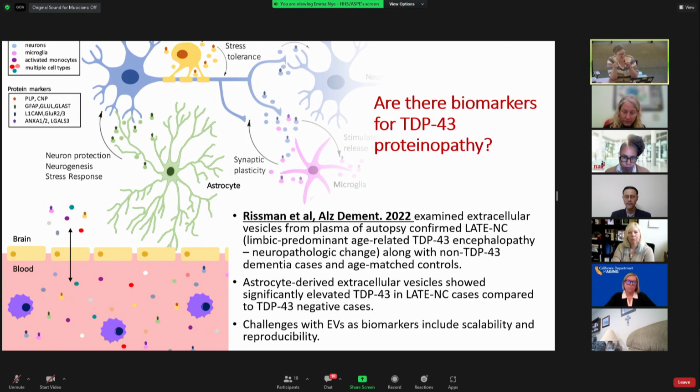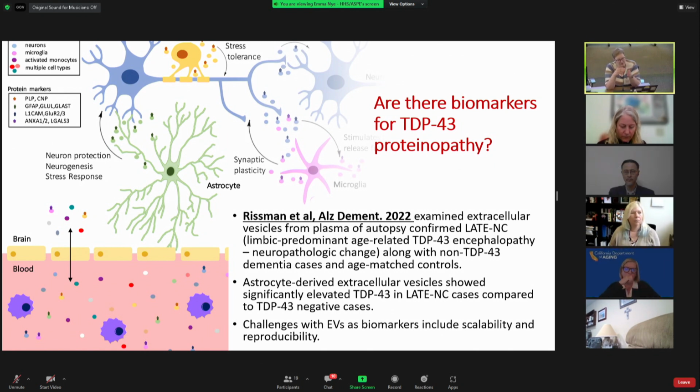And you can isolate these exosomes by using cell surface markers. So a microglial cell will have a different marker than an astrocyte cell on it. And so we can select exosomes that come only from astrocytes or only from microglia. And what Dr. Rissman showed was that if you take the exosomes derived from astrocytes, you can actually measure TDP-43 protein inside those. And only in cases of autopsy confirmed LATE did you see TDP-43 inside astrocytic exosomes. You don't see it in normal controls, and you don't see it in non-TDP-43 diseases. So this looks like it's very early stages, but I think this could be very promising for TDP-43.